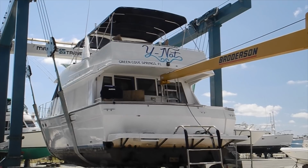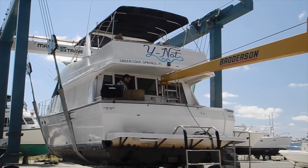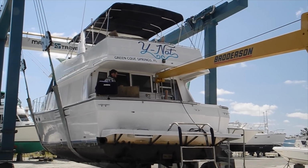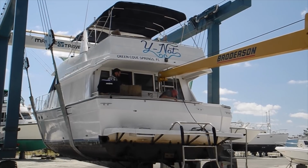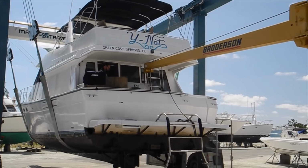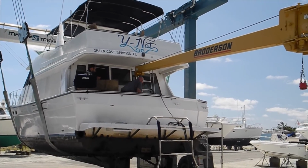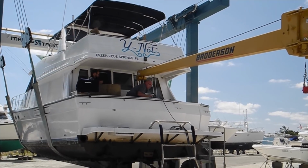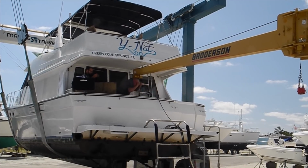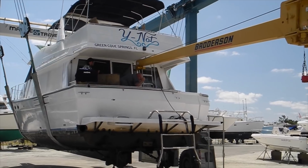Another hand signal, tiny, tiny hand signal. More hand signal, stop. I don't know if you can hear the sound of the engine changing on the crane. So as he's just moving the cable back and forth, there'll be a very minor engine sound change. More hand signals.